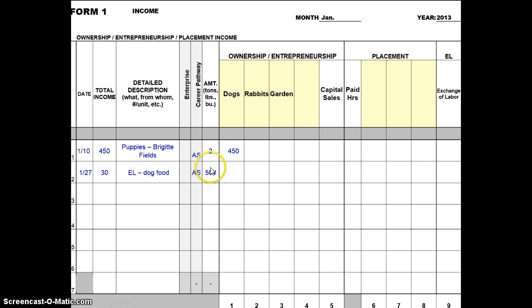Under amount, we're going to put 50 pounds, so we know that we got 50 pounds of dog food. And then ideally you would think, oh, that goes under dog. It has to do with dog. That's not the case. When it comes to doing exchange of labor, we are going to have to put it under the exchange of labor column, which they have already created for us.